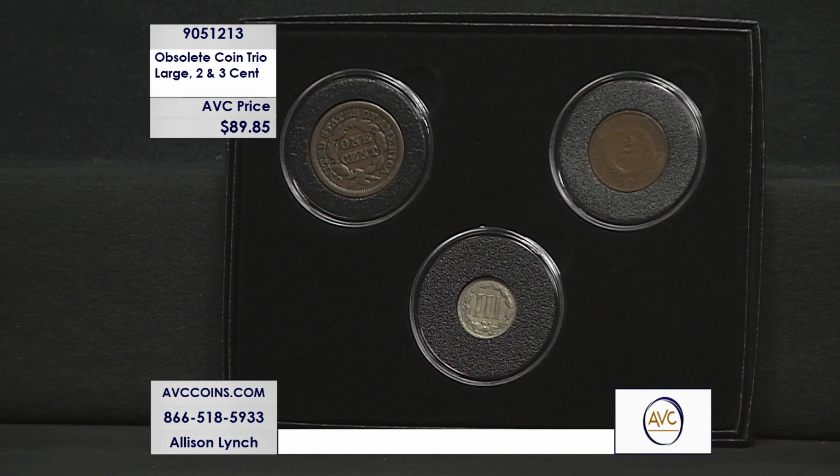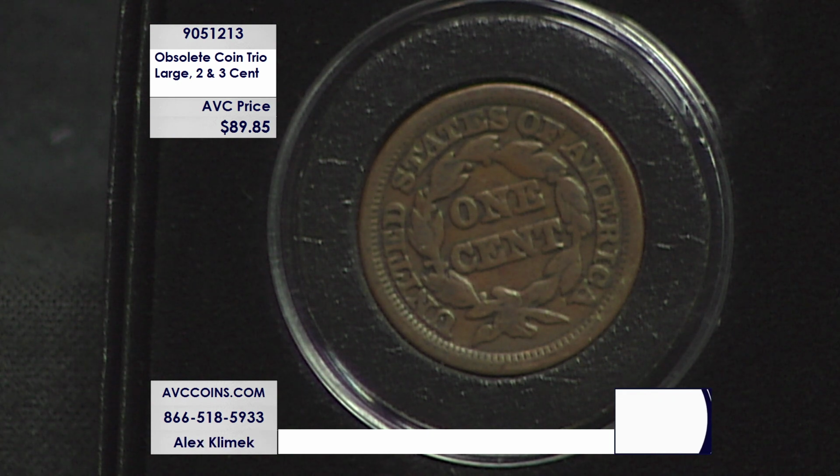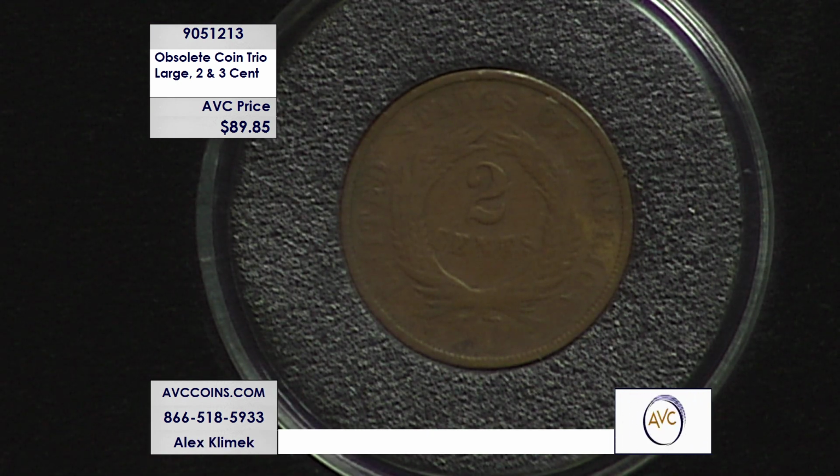This set contains three of the most iconic coins in the history of the United States, and for many people today, they simply wouldn't believe you if you told them these denominations actually existed. A 1-cent coin almost the size of a $50, a 2-cent coin, which doesn't make sense to a lot of people today when a penny can't buy you much, and a 3-cent nickel.